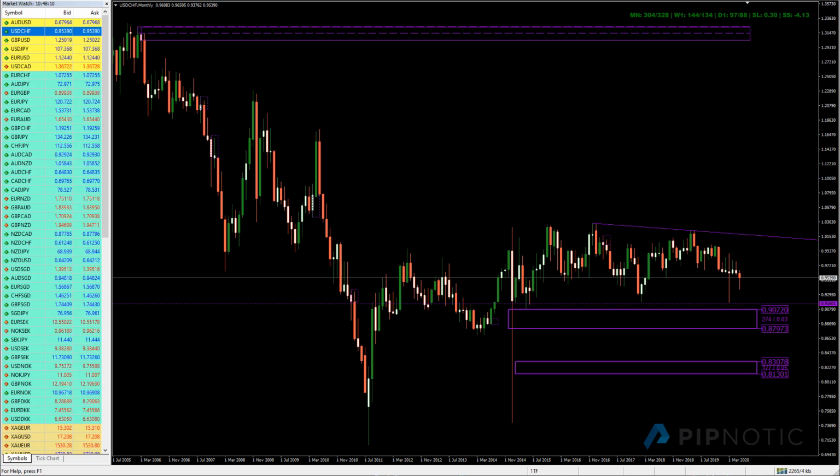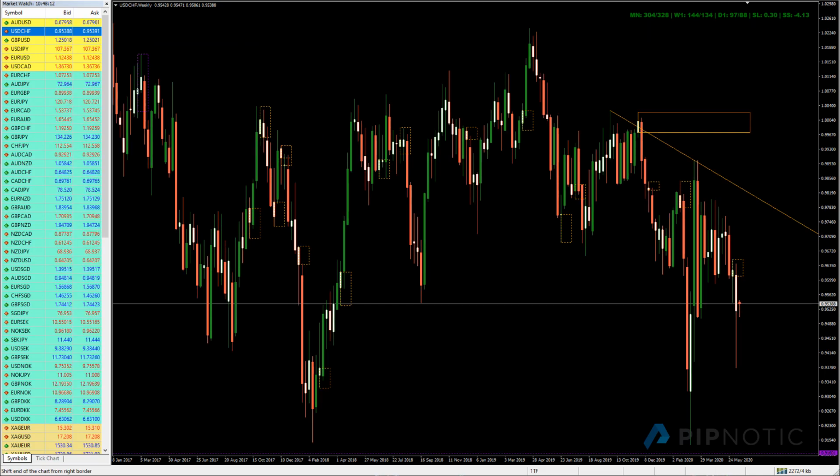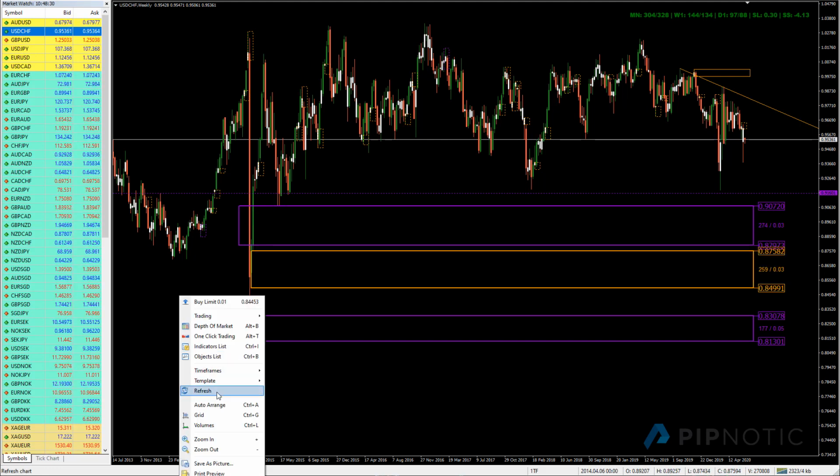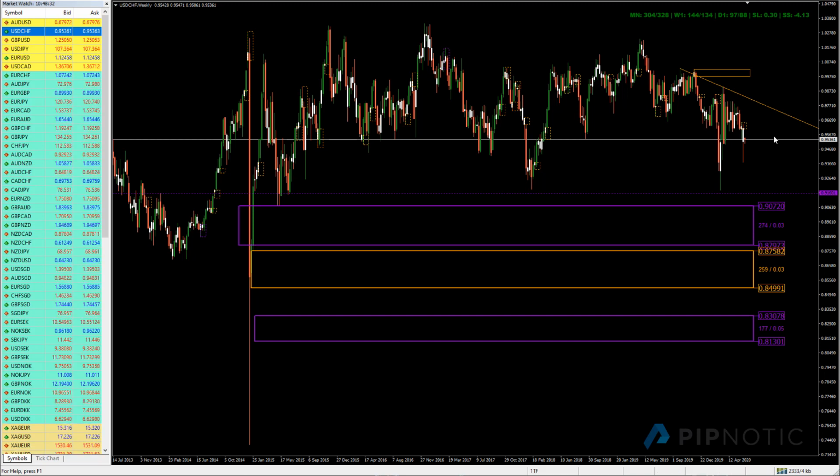Maybe there's a clue on the smaller time frame. So on the weekly, if we have a look, we can see that we have a downward sloping trend line. So market structure is negative. We have this kind of buy zone just here, but below that, I can see that we have a nice area of demand just here. So this is an area below price. It's weekly, still pretty far away from price.